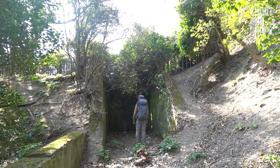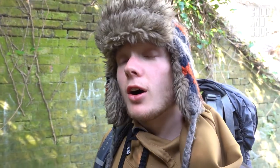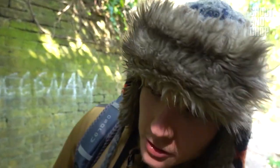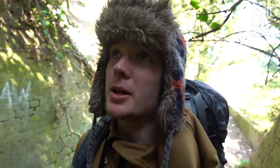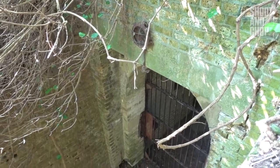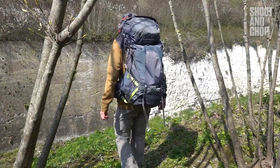I have absolutely no idea what this is. There seems to be a lot of secret structures, all of which I can't really get into, but this is definitely one of the more peculiar ones. I'm just trying to make my way up the other side of the hill, and every so often just coming across these old structures now overgrown by nature. It's beautiful, and I wish I knew what it was, but it's very beautiful and mysterious.